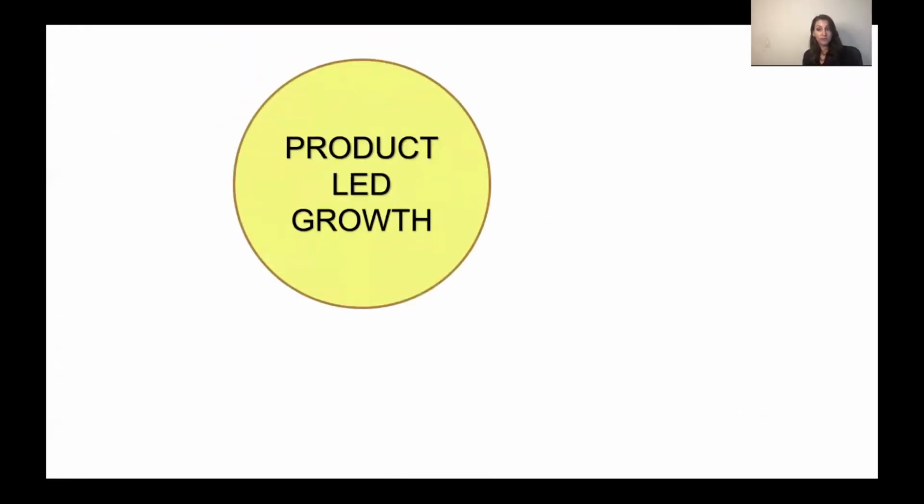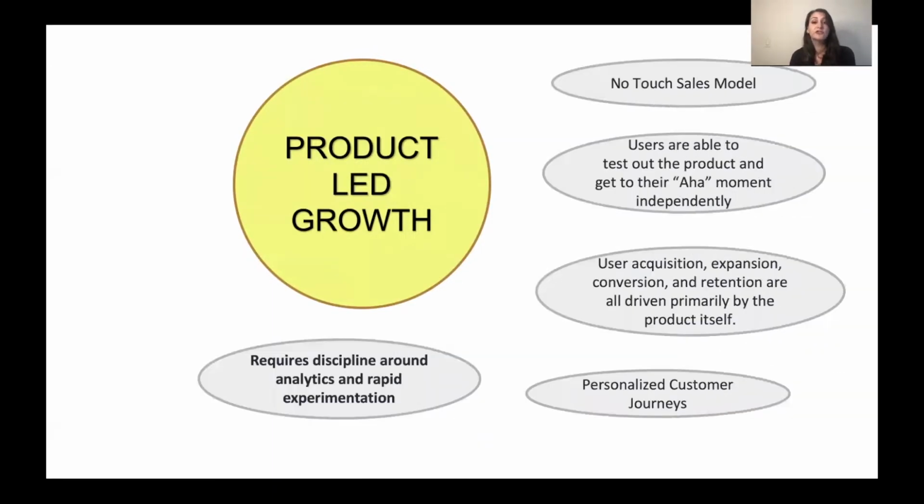So let's start with product-led growth. A product-led growth strategy relies on a no-touch sales model where users try the product and get to their aha moment independent of a person-to-person sales process. So from a systems perspective, the key to a successful product-led growth strategy is understanding what will move the needle on your key metrics. That requires an approach that allows for experimentation so we can test out our hypotheses on what will inch the metrics in the right direction and enable us to learn from those experiments. From there, we can double down on the successful tactics.